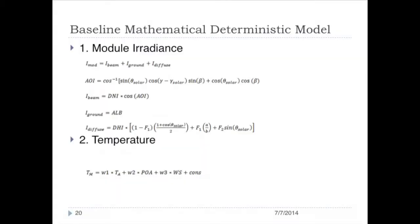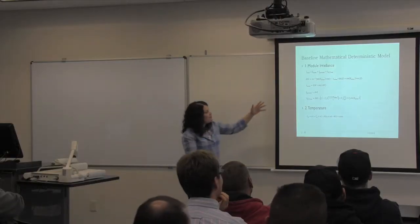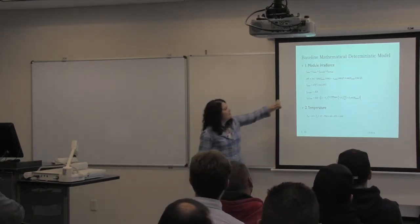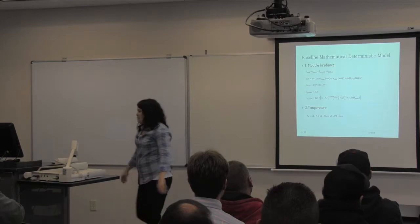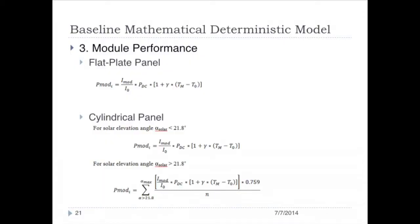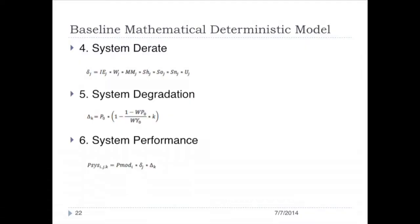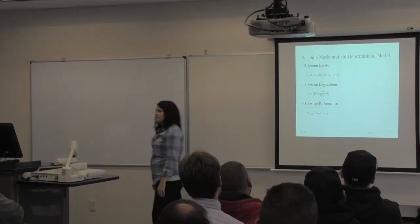So, this is going to be as nerdy as it gets, I promise. We'll quickly go through these. So these are all the formulas and models that go into the mathematical deterministic modeling. There's formulas on the module radiance, temperature, whether it's a flat panel or a cylindrical panel, because we know a cylindrical panel works differently and collects sun differently. There's system derate that we need to take into consideration, degradation, and then finally we have our system performance.